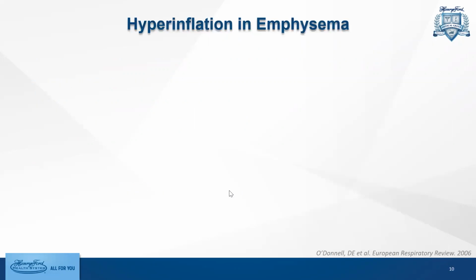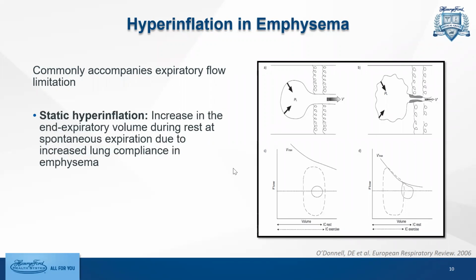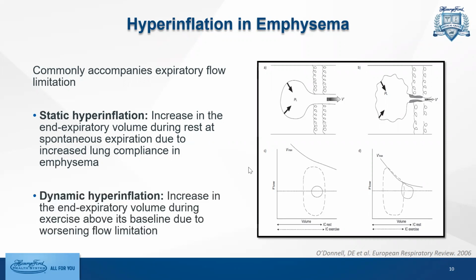Okay. So a problem that emphysematous patients run into is called hyperinflation. Why is that important? It's commonly accompanied by expiratory flow limitations. You have two types of hyperinflation, either static or dynamic. Static hyperinflation means an increase in the end expiratory volume during rest, whenever your patient is spontaneously exhaling, due to increased lung compliance in emphysema. You lose all that elastic recoil, so you don't tend to empty your lungs as well as the normal lung. Dynamic hyperinflation is an increase in the end expiratory volume during exercise above its baseline due to worsening flow limitation. Whenever you're exercising, you're trying to exhale that air, but you have flow obstruction because of COPD, and then you can't exhale all that volume, which adds insult to injury.